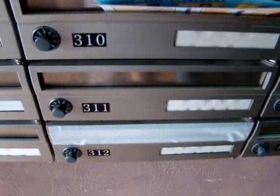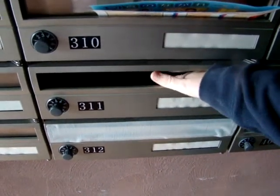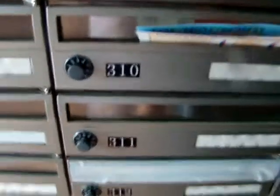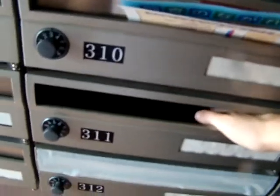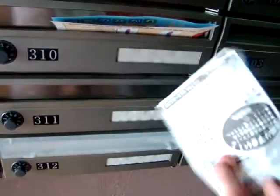We are room 311. We can't get into our mailbox because the code is broken, but you can just slip your hand right in there and oh, we got something. No, I'm gonna get stuck. Screw it. Ari obviously has smaller hands than me. More trash.